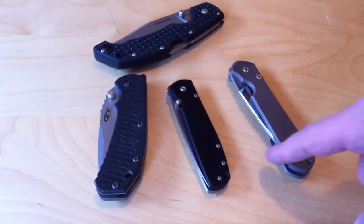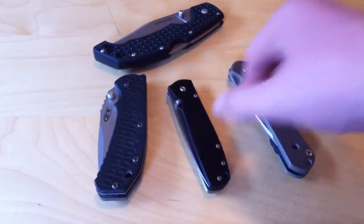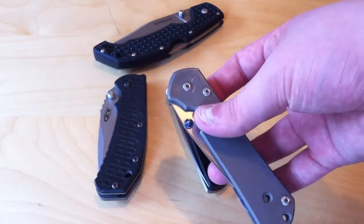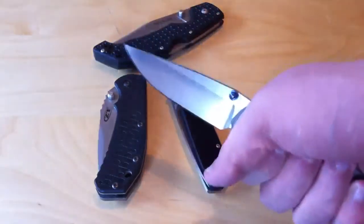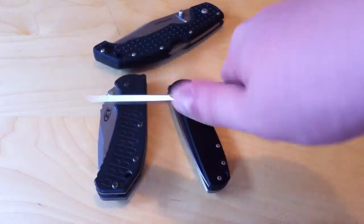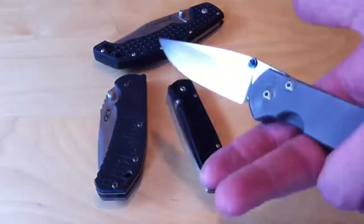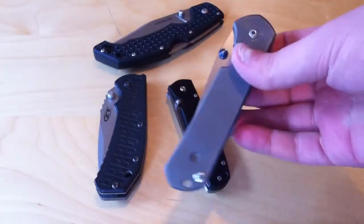So for me, recently I've been favoring the smaller, smoother handle knives. Not small in terms of length, but small in terms of width. Even the Sebenza is almost right perfect in the middle between too big and too small. There's enough meat on this knife handle to get a good grip, so when you're using it, it's fairly comfortable. But it's not so thick and bulky as to be uncomfortable to carry. So this is like the butter zone.